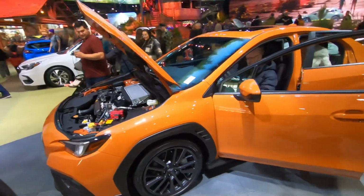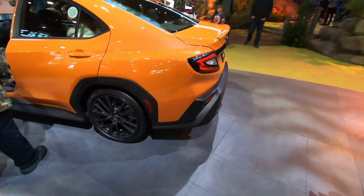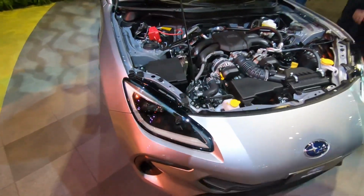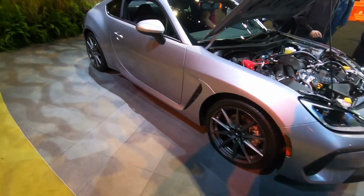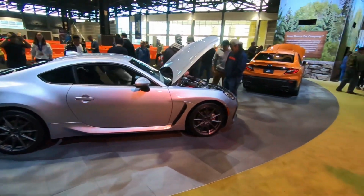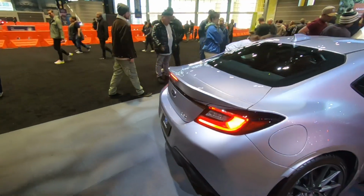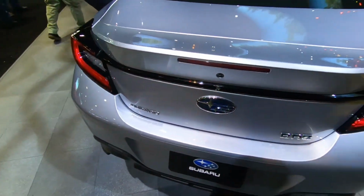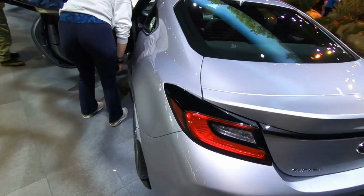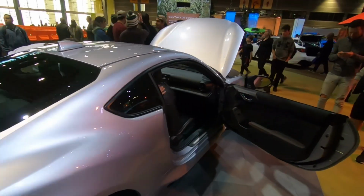It's a little packed. And a BRZ. Affordable sports coupe from Subaru. Got a nice exhaust. Let's hop into it. Let's see how the seats are compared to the GR.